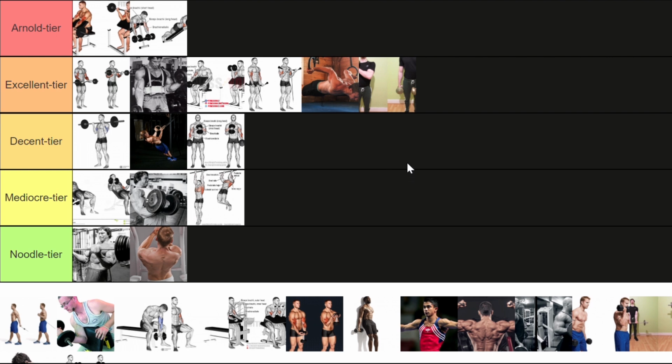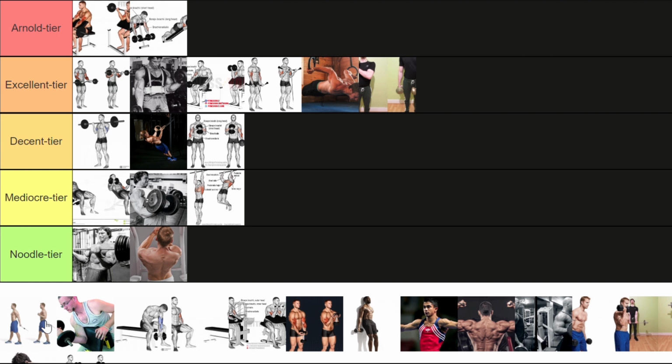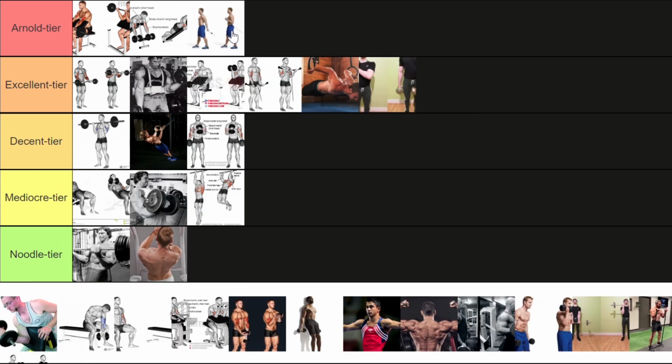After this, we are going to take a look at the behind the back cable curl. And for the same reason I gave the Pelican Curl a good grade, I'm going to give this one an excellent grade as well, because this one lands directly in Arnold-tier. Why? It's the Pelican Curl without the skill curve. You don't need to be good at calisthenics, you're not dangling from your own arms and holding your body weight, you're just standing there. But you're doing curls behind the body with a cable, meaning that you get a full stretch and a full contraction. This is a great exercise.